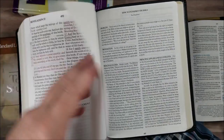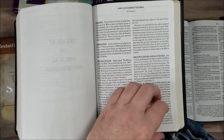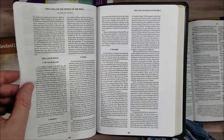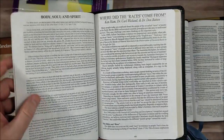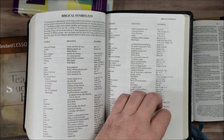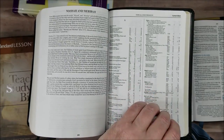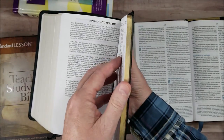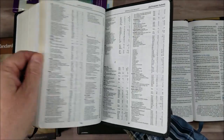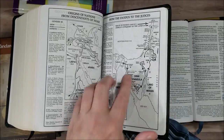In the back, it's got some really good information, a treasure of biblical information. It's got articles on interpretation. It's a young earth creation, and it is a pre-tribulation rapture, primarily, and it does include some other things. And let's see, a lot of articles, really good concordance. Concordance is massive. And then not really detailed maps, well, detailed, but black and white line drawing.